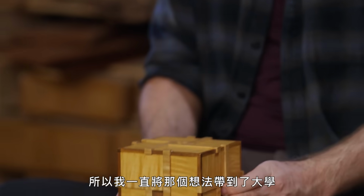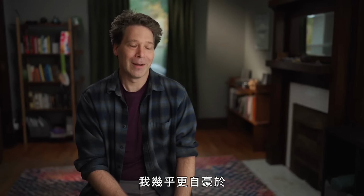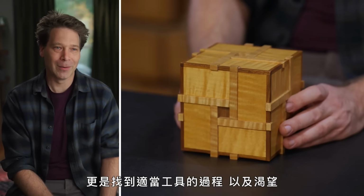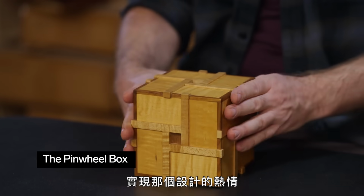So I carried that thought with me all the way to college, and then just was dying to create this out of wood. I'm almost more proud of myself for just getting myself into a place to build that box. It represents a lot to me, a lot more than just building it. It was the path of finding the tools and the passion of wanting that design to be a real thing.